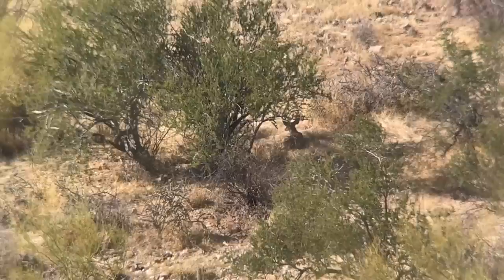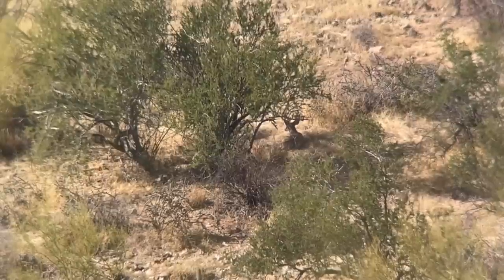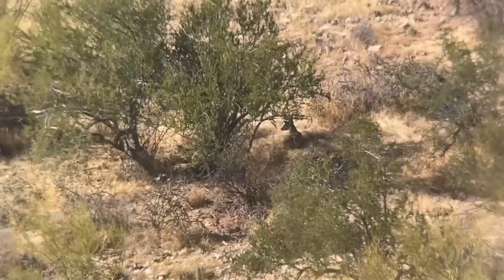Alright guys, just as that spike ran out the hill, I glassed another deer bedded. Looks to be a decent buck, so we got the GoPro. I'm gonna get set up just in case it's a nice buck. He's bedded away from us. Perfect situation. What do you think? I think it's a good buck. I saw it turn and I saw it with antlers. Okay, heck yeah.